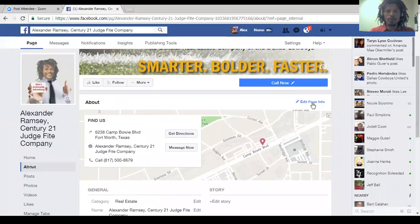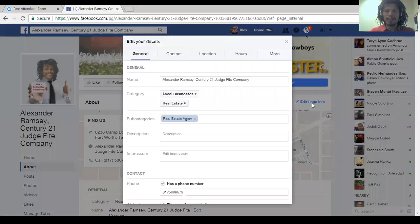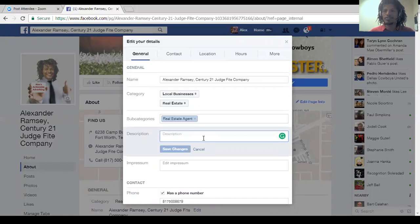I'm going to go ahead and scroll up a little bit, and I'm going to click edit page info. And what I'm going to do is to now add in a bit of a longer description. Now this description can be any type of bio that you've created in the past. What I'm suggesting you to do is just kind of flesh out the experience of working with you. What is it going to be for the consumer or the prospect to work for you? What are you going to bring to the table? So I am just going to access this information for myself.